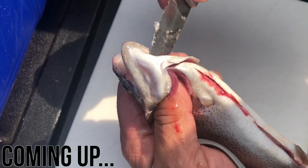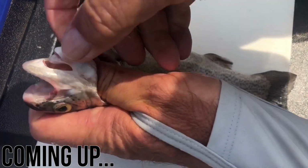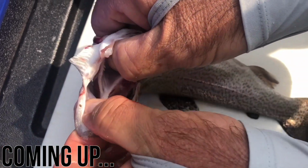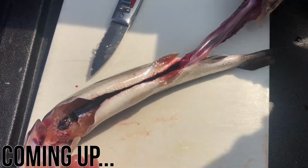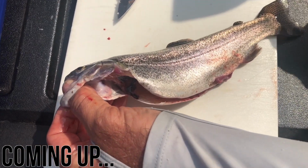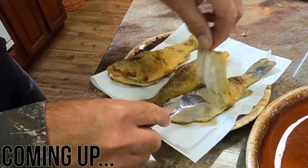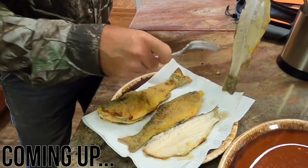One through that membrane there, out the other side, and out. We're going to grab the trout by the jaw, and we're just going to pull this down, and everything comes out. And we're going to dispose of that properly. Notice they're hot. There is one.